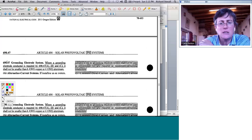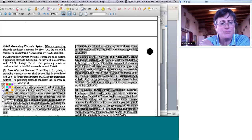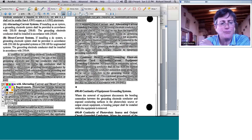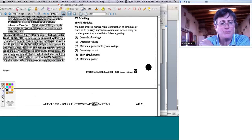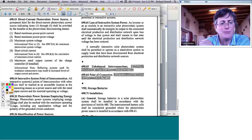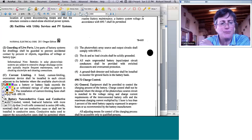Equipment shall be provided to control the charging process of the battery. It's not required where the design of the PV source circuit is matched to the voltage rating and the charge control requirements of the interconnected battery cells, and the maximum charging current multiplied by 1 hour is less than 3% of the rated battery capacity.